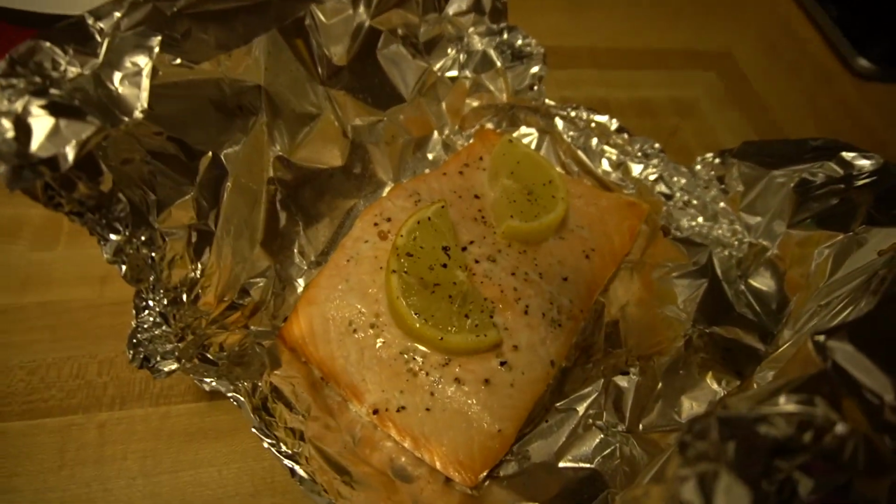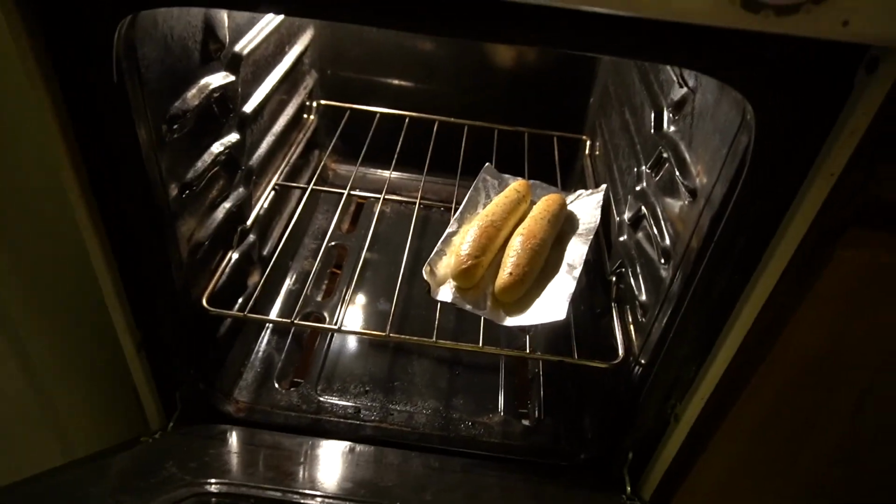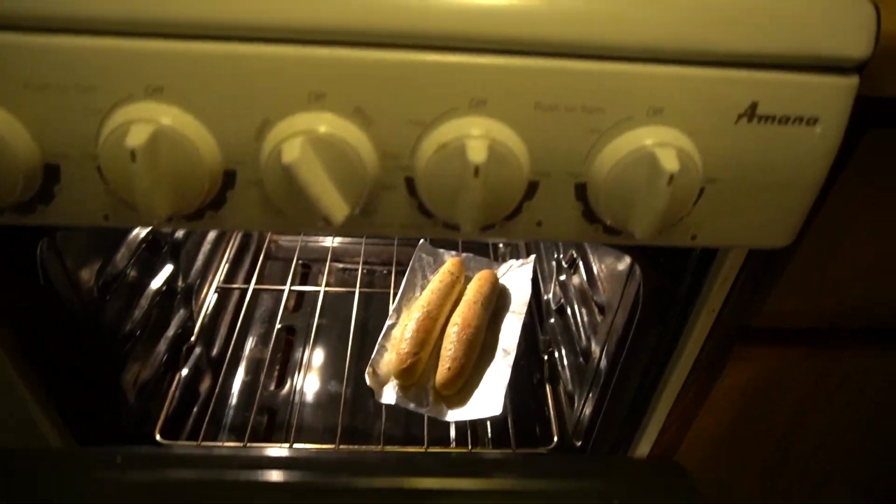Done. We got that salmon, which is looking phenomenal. Mac and cheese over here. Garlic bread in the oven. And it's all coming together. So we're gonna wrap this here.